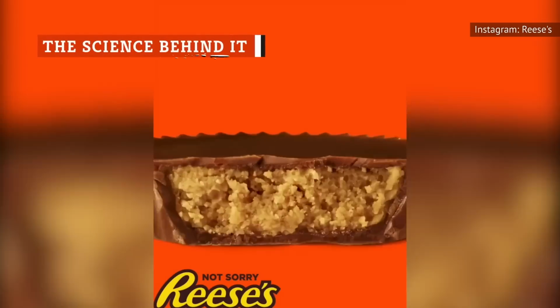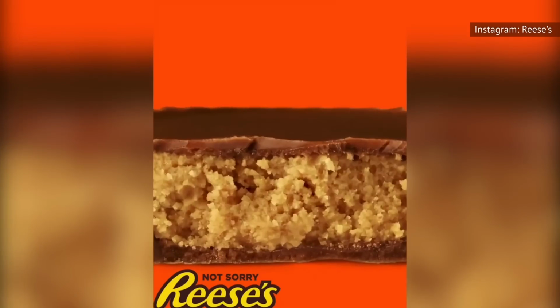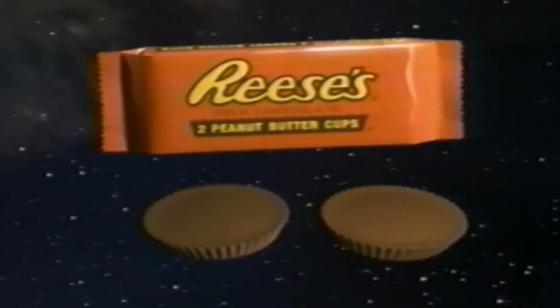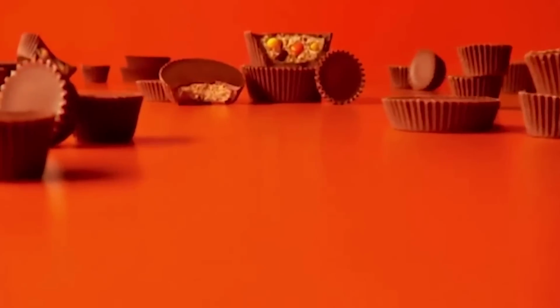Reese's mix of chocolate and peanut butter is nothing short of magical, and it turns out that there's a scientific principle behind it. It's something called dynamic sensory contrast. Taste buds essentially love it when you eat something with contrasting textures, like the smoothness of the chocolate and the slightly crunchy peanut butter. When you couple that with another contrasting combination, like the sweetness of the chocolate and the saltiness of the peanut butter, then you've got a winning team that no one can resist.